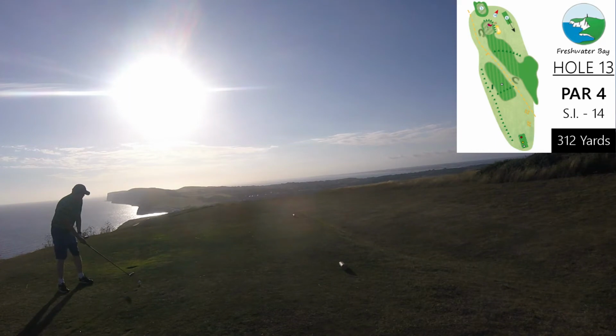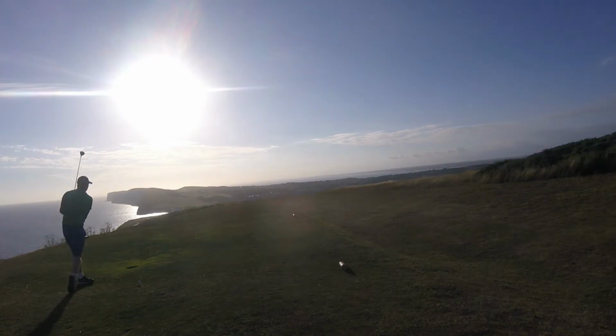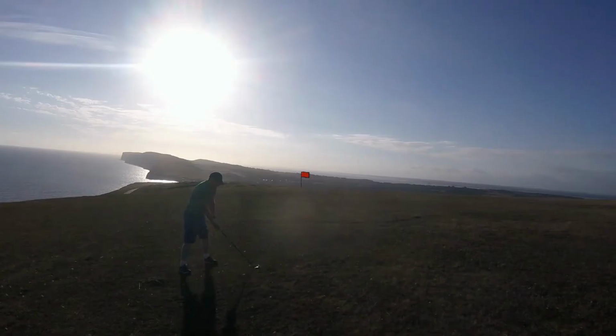Here we are, hole 13. Downhill, 312 yards. I can get close if I hit a really good drive here, but I've got the 3-wood in hand. This is my high lofted 3-wood, and unfortunately I do not connect well. In fact, it was pretty much a top.